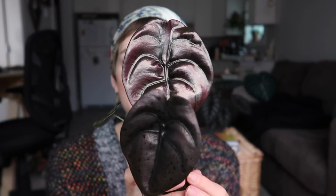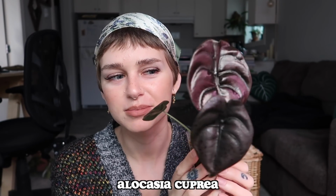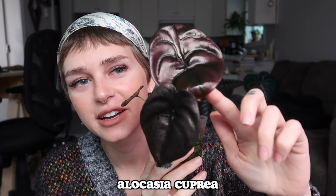All right, next I have an Alocasia. We have a pretty good variety this month. Okay, so next we have an Alocasia, you guys, and it is my little Alocasia cuprea. I feel like I never really show this. Have I showed this? Did you guys even know I had an Alocasia cuprea?